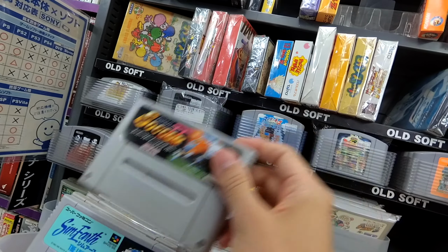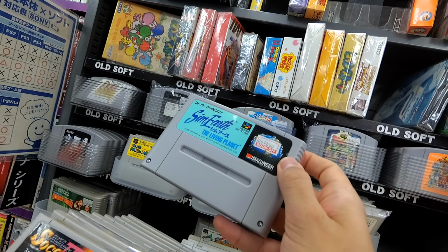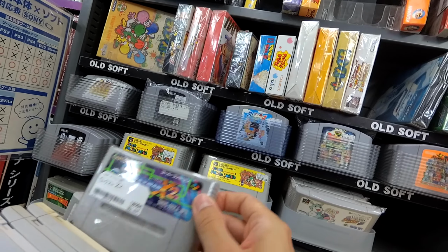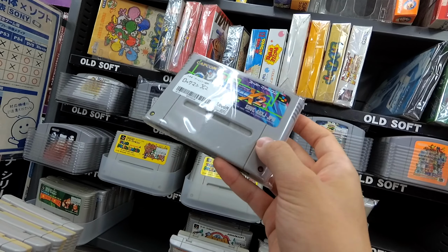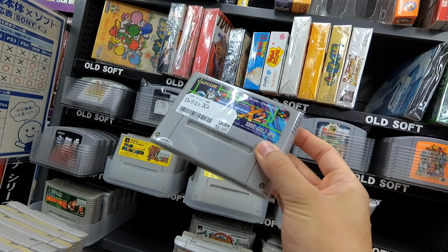Surprising, not a lot of sports games here. Sim Earth, $5. Oh wow, Rockman X2 for $18. Not bad. Oh, with tax it's $20. But we'll say $18 because I think right now the yen is like 108 yen to the dollar, as of the filming of this video. There's Sailor Moon S.